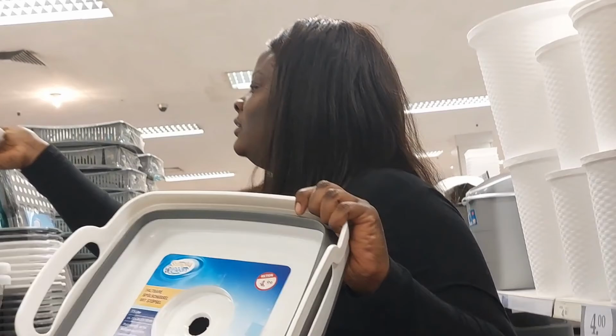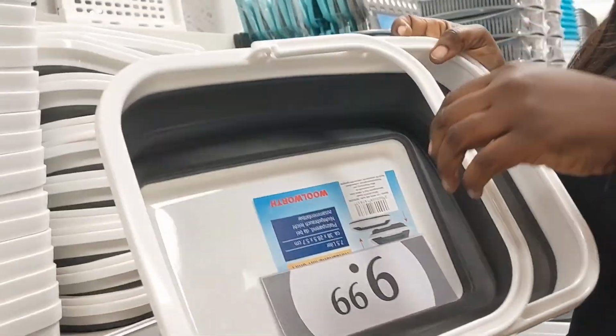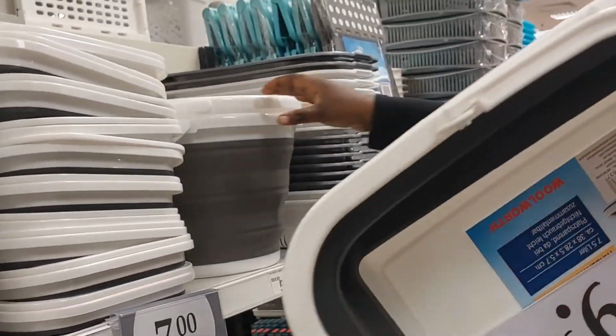But definitely I'll be getting two of those. I think they were €5. And then also maybe a collapsible dish to hold dishes or stuff. I'm all for that.